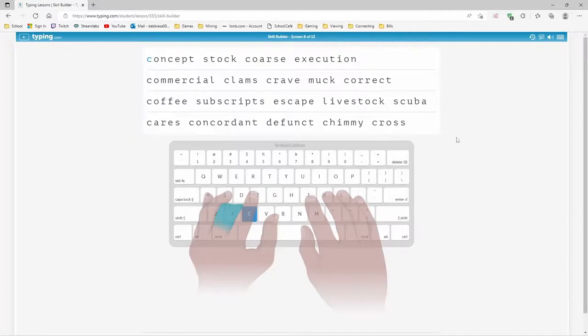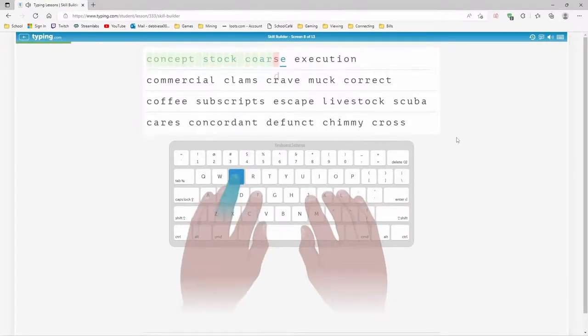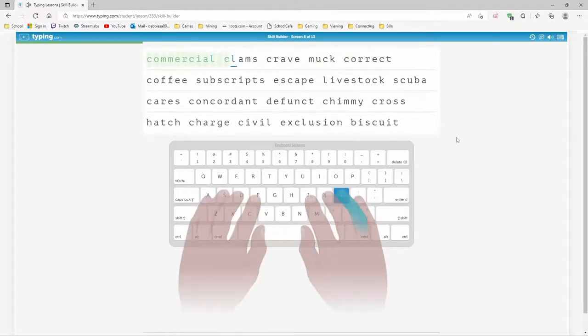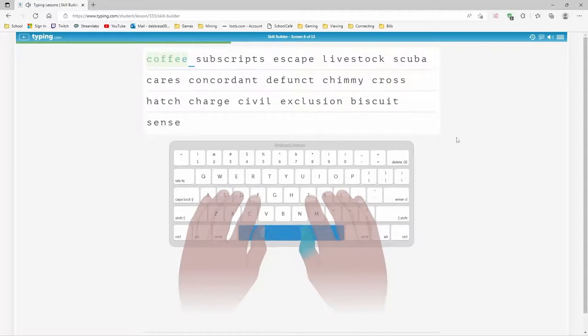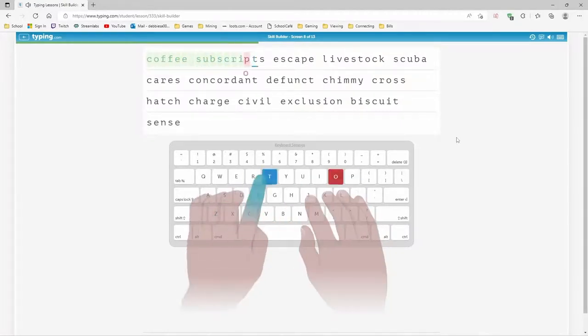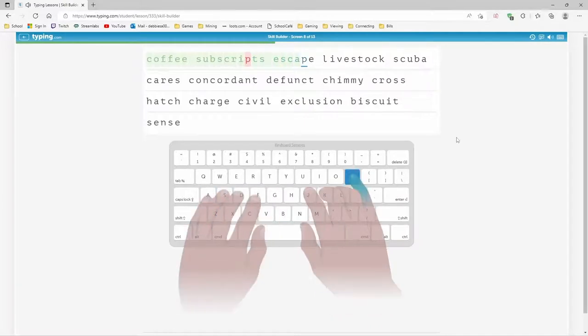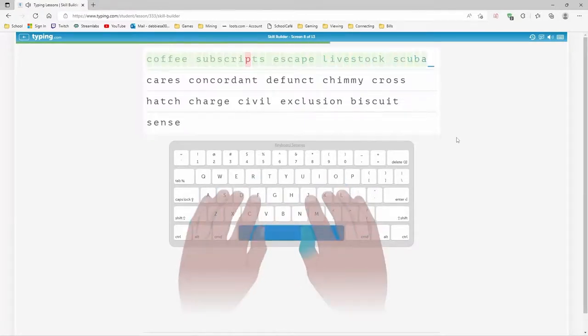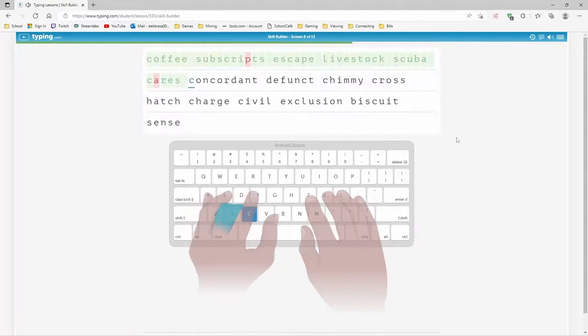I like it when they do sentences. Random words, I mean, well, words are better than random letters. It's harder to get a flow going. Yes, I guess with sentences you can sort of predict what comes next so you can go a little bit faster, if that makes sense. With this, it's like you're always stopping at the end of one word and have to start at the beginning of another.